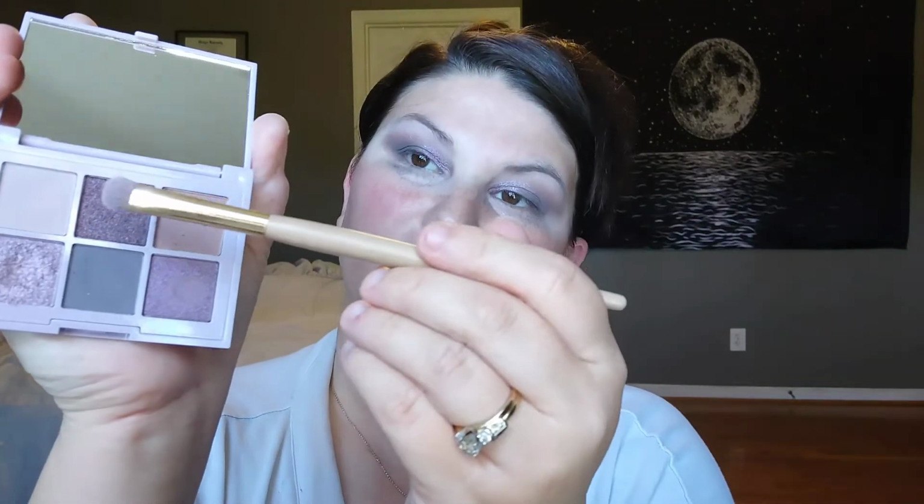Now I'm going to use the color that is called Fantastic, the darkest shade right here, which is a shimmer still, or a glitter. I think it's more like a shimmer. I'm going to put this on the outer part. Pretty much right over where we put that darker matte color. I don't really have much space to work with on my little eyes. Then I will buff it out.